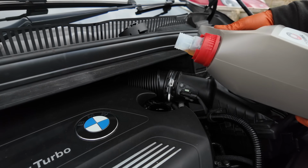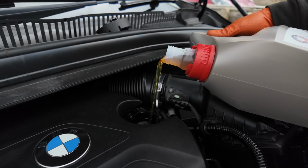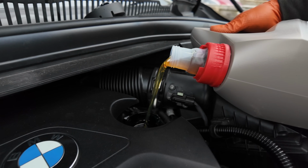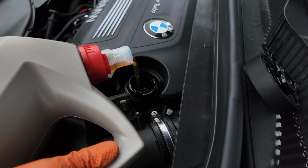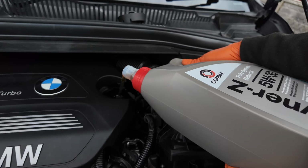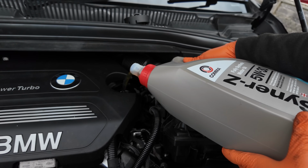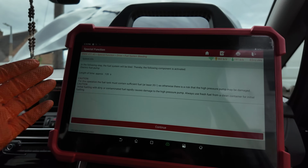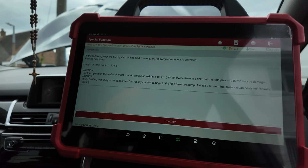We do not settle for second grade oil, so here we are using Comma 5W30 LL04. Of course, as professionals, we know how important it is to use the good and right stuff. It doesn't just prolong the life of the engine, it also protects and ensures that it runs at its peak performance. Now that obviously we replaced the fuel filter, what we have to do is also to bleed it.